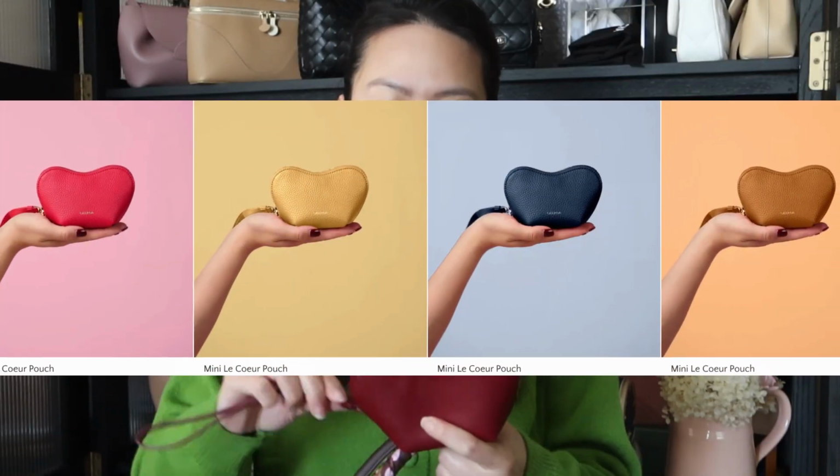This is one of them, and it is a little heart. They call it liqueur, but it is a little heart pouch. It could fit so many things in here. It's huge. You could fit like 3 headphones in here. You wouldn't need to do that, but I'm just saying you can fit that in there and other things, and then you can hook it to your bag. It'll make a great accessory. I really like that pink one, so I may go back for another one. I don't know, but yeah, this one is super cute.